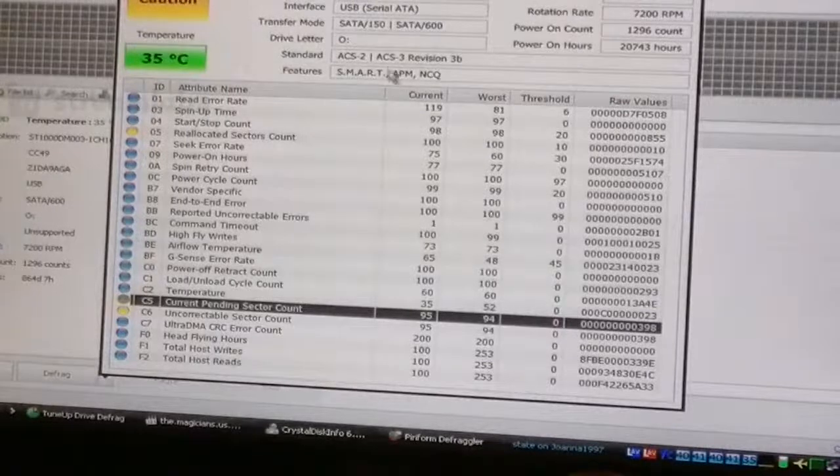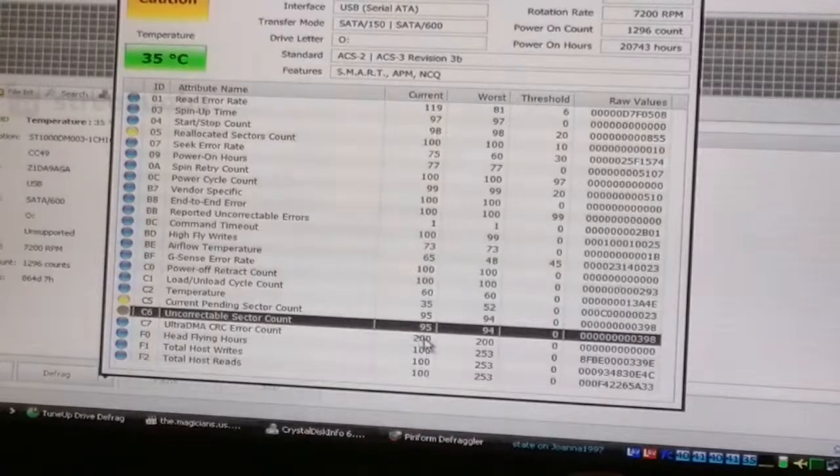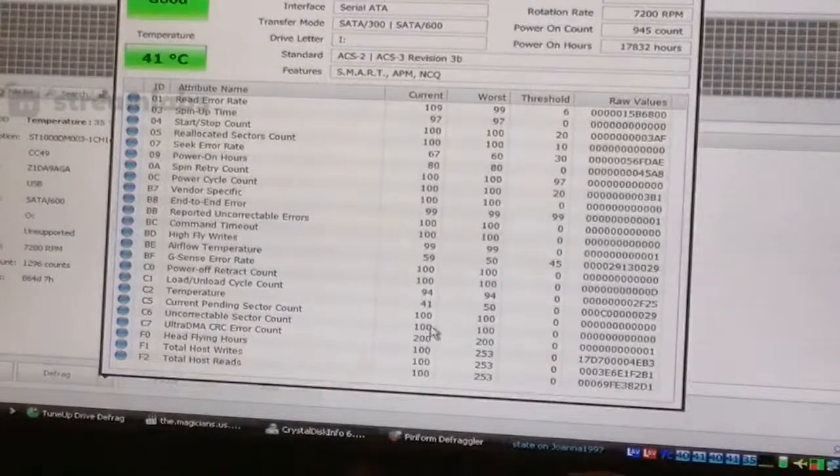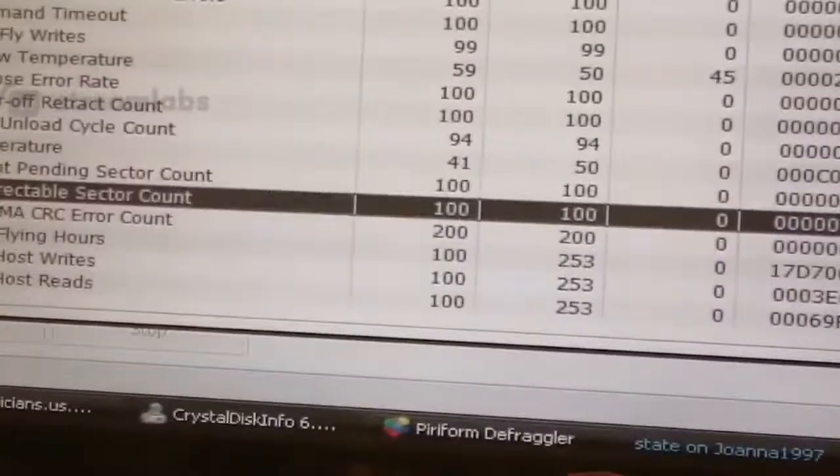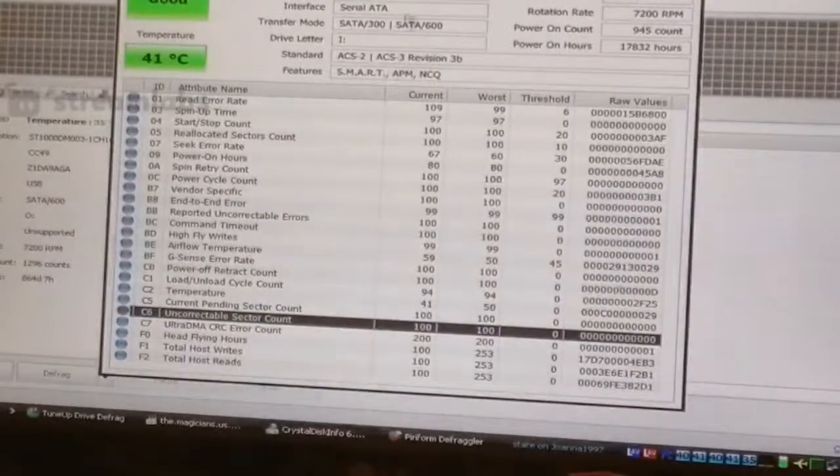So yeah, it's very confusing because it's only like 5 different on the numbers and all that. So uncorrectable. Now, uncorrectable sector count. 95, 94, let's go to the good one. We actually have a different reading there, uncorrectable. This is a good drive, and it says 100, 100, yeah, my brain's turned into mush now.